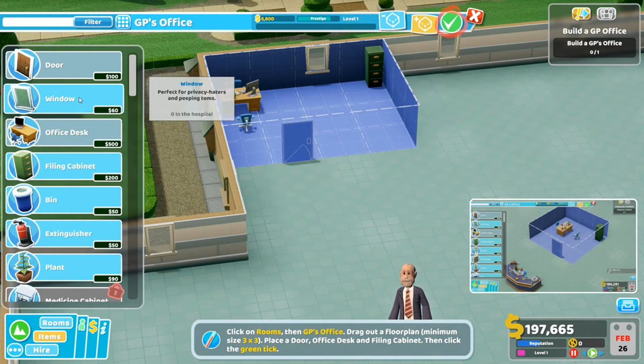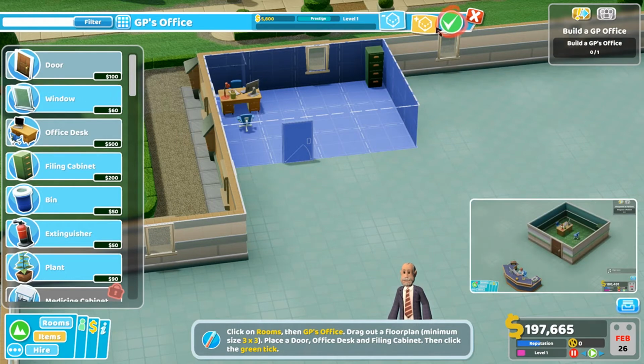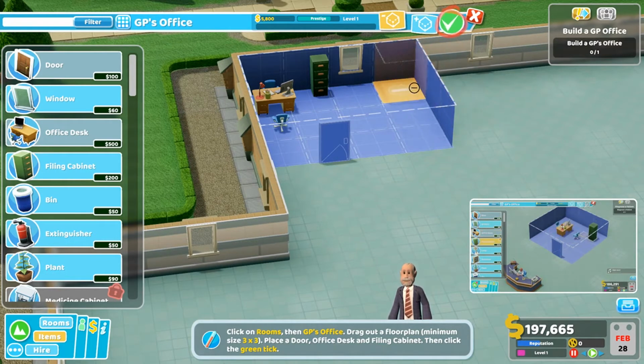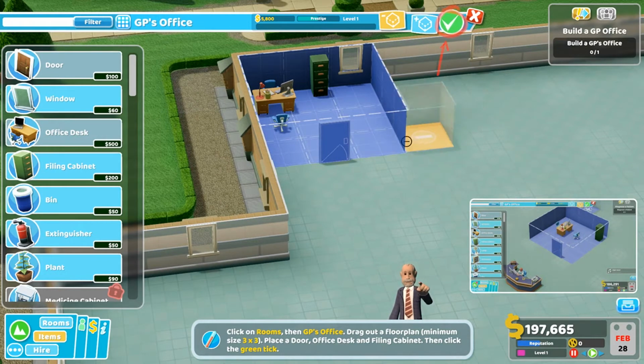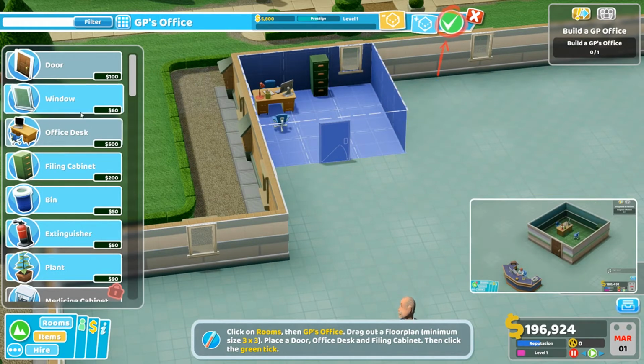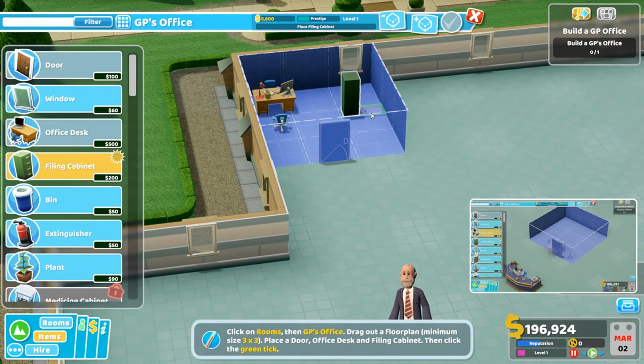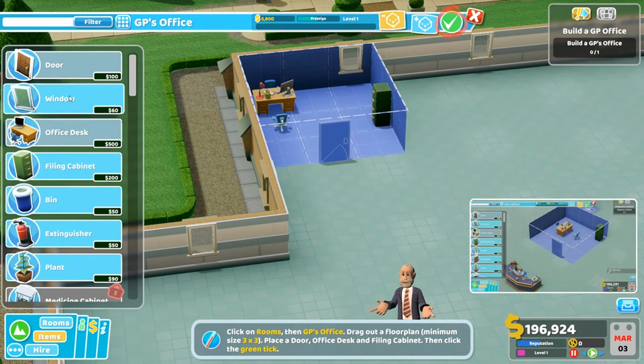We could put a window and then press the green tick. Oh, up here, okay. I could make it smaller. So how about we put that there? Like so. Okay, that's pretty easy. And then, in that case, I'm going to get off of you. Go back to you. Put that there. I think you need another window, to be honest.